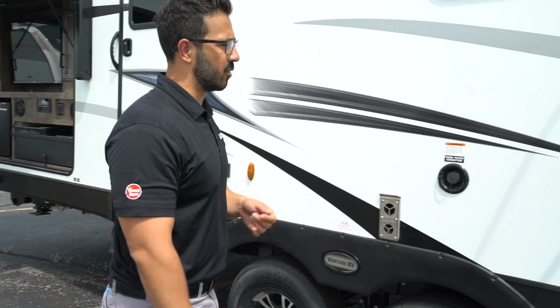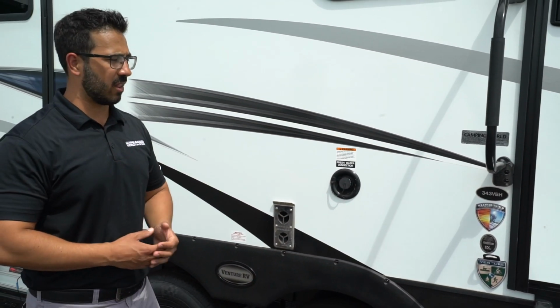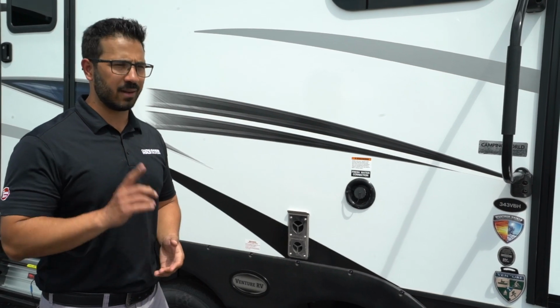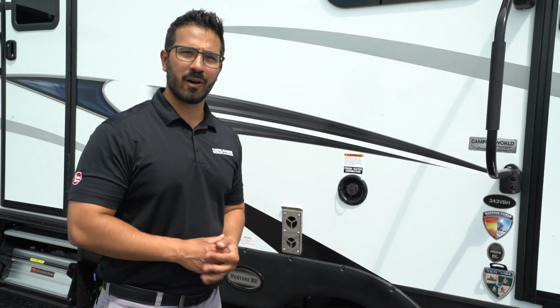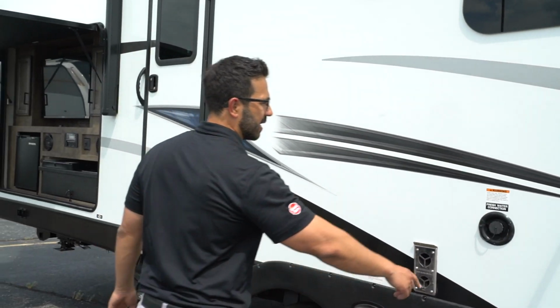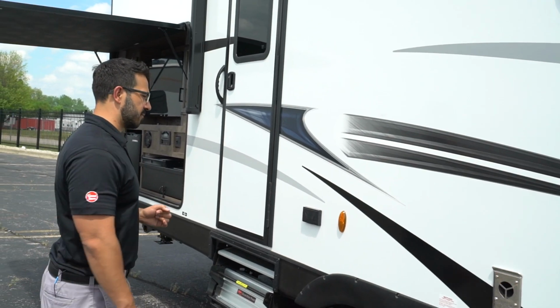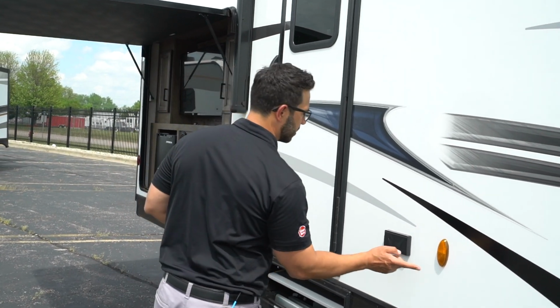One of the cool things too, right, is they actually upgraded this a few years ago. They had one, and it wasn't quite as good a quality, and it started rusting out a little bit. They quickly got feedback on that one and incorporated something that looks nicer and works much better. Right here is going to be your fresh water fill. So if you're going somewhere you don't have water hookup, you want to make sure to fill the fresh water tank. That'll be the place to do it.